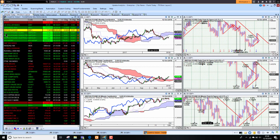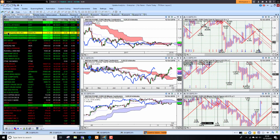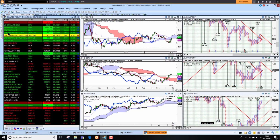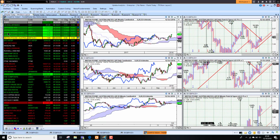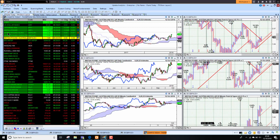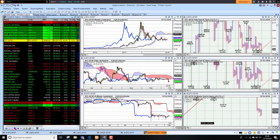Looking at sterling against the euro, we see here it also is bullish, holding its position, just falling away a little bit this morning, but still holding its short-term bullish position. Against the Swiss franc rising as well, and against the Aussie dollar also looking strong. Bitcoin up nearly 1%, but having fallen away yesterday, it's small consolation, still looking pretty bearish.